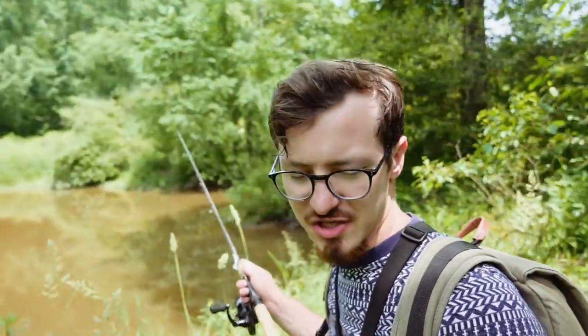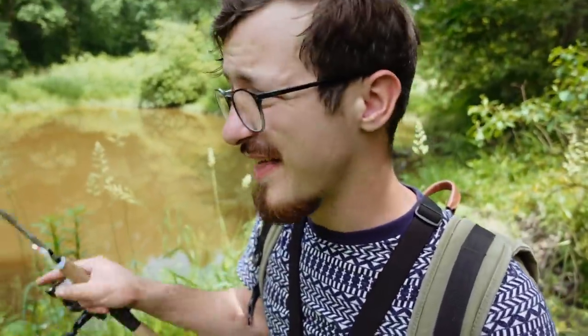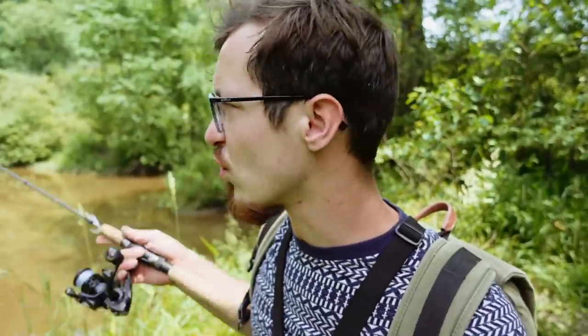Surprisingly, this spot right here hasn't yielded the best results, even though it's like a small pond nestled in the woods. We did get that one nice bass out of here, which is really nice. I was not expecting to get a bass that big out of here, so that was pretty cool. But other than that, I haven't really got a whole lot. Got a couple small perch and I got a really tiny crappie, but that's it. So my game plan is going to be very simple. I'm actually going to work my way back to the car, but I'm gonna hit a couple more pools that I didn't fish on the way down here. And let's see if we can't get a couple more fish.